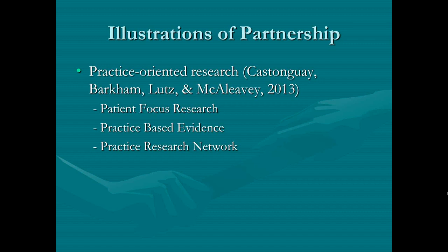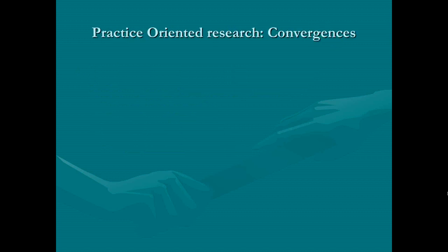Now, the way that I describe these three types of research is of course arbitrary in terms of distinctions, in part because they share a number of characteristics that we highlight in our chapter. There are a number of convergences, one of which is that these studies are conducted in naturalistic settings. Randomized clinical trials are very frequently conducted in a controlled environment of the academic setting with a lot of inclusion and exclusion criteria, which could be a very good idea for issues of internal validity, but may have restrictions in terms of external validity.